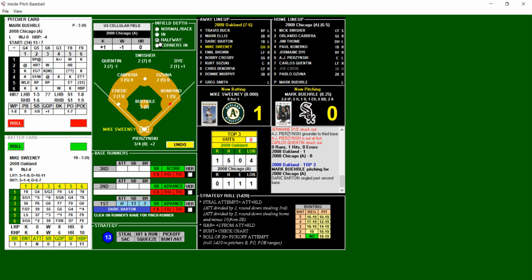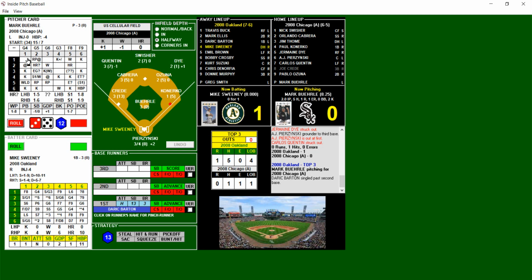And that's going to bring up Mike Sweeney. Sweeney is 0-for-1. Strategy rolls a 13. Here's the pitch. 1-5. That's going to be a wild pitch. It's a 2 on a wild pitch. Barton will go to second.